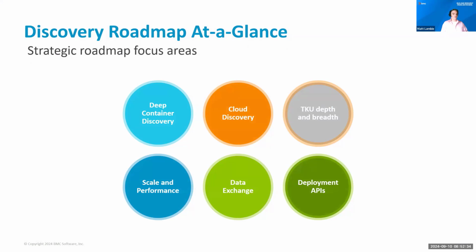So on screen, we've got a few of the items and areas that we look to spend our time on. A couple of big ones. We've got extension of cloud, that ongoing interaction with the cloud environments, whether that be new cloud providers or new ways of interacting, and more data quality out of your cloud services. Deep container. So looking at the ability to work in context, run Discovery in the context of your cloud, of your containers. Obviously, all day, every day, TKU.